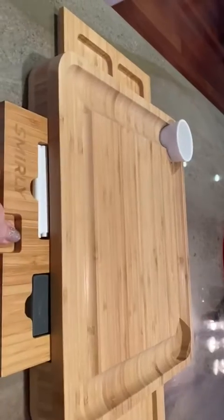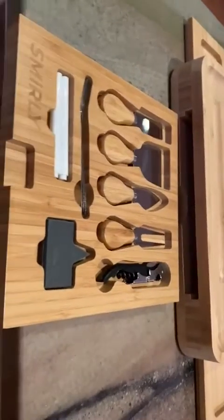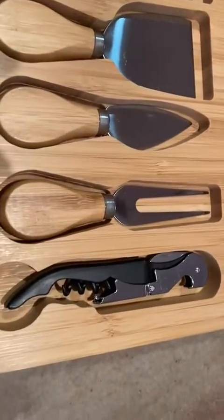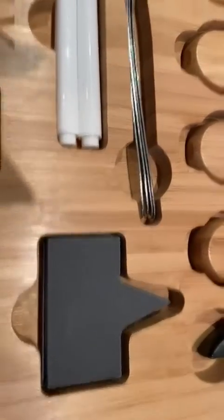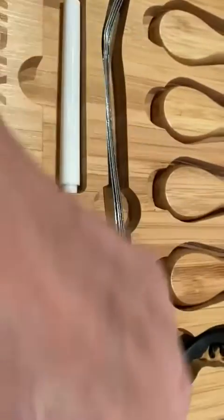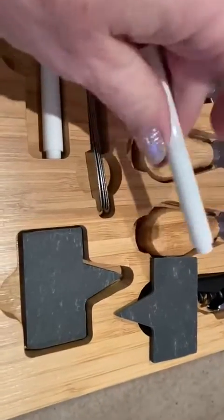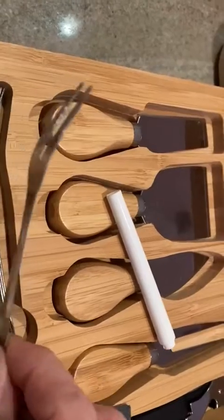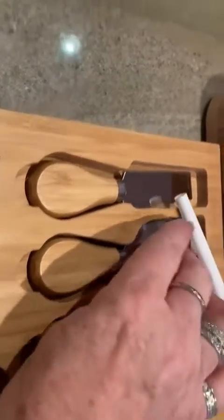And then the piece de resistance. It's a little sticky, but it's so nice. I have to soap it. So we have here cheese knives, a cheese fork, a bottle opener. These are so cute. You stick them in the cheese and you write with the marker on them. And then these are little forks, a little fork for a little. So cute, I love this thing.